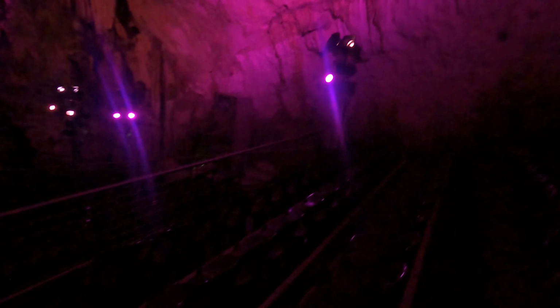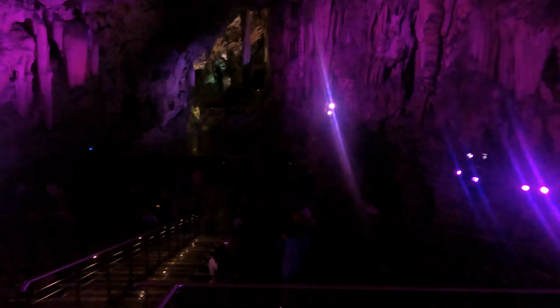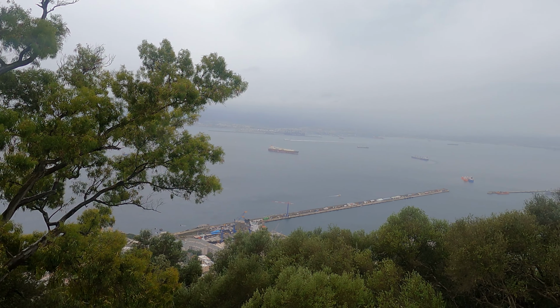The auditorium in St. Michael's Cave. Gibraltar Straits, Bay, Rosia Bay.